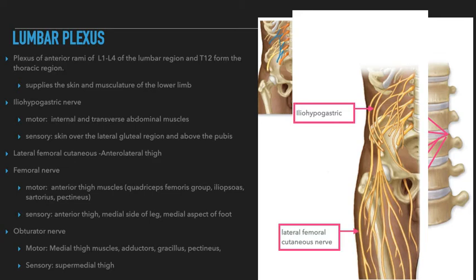The lateral femoral cutaneous nerve, this is a sensory nerve only. This is going to ultimately divide into branches, which are distributed to the skin of the anterior and lateral parts of the thigh as far as the knee. And it will provide sensory information there. The femoral nerve is the major nerve supplying the anterior compartment of the thigh. It's the largest branch of the lumbar plexus, and it innervates those anterior thigh muscles. So the quadriceps femoris group, in addition to the iliopsoas, the sartorius, pectineus. And it's going to provide sensory information from the anterior thigh, the medial side of the leg, and the medial aspect of the foot. So that's that inner area.